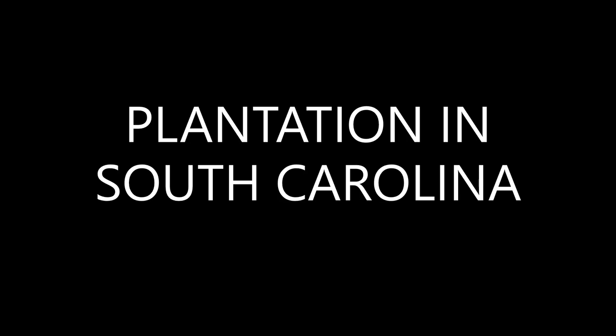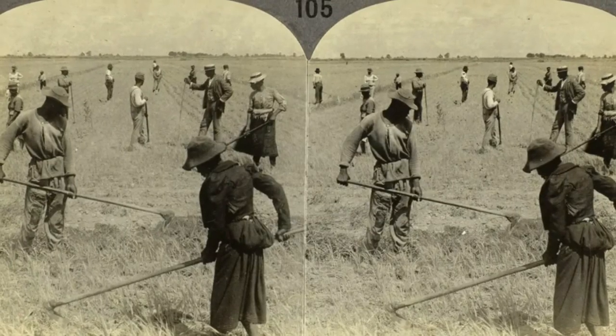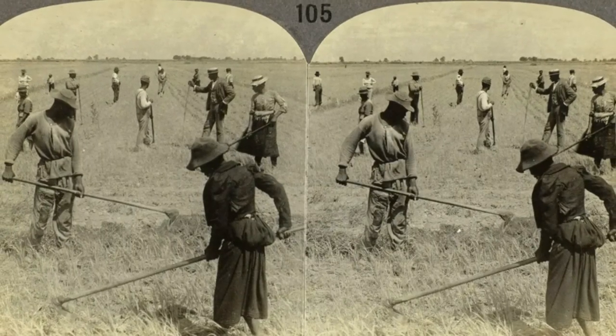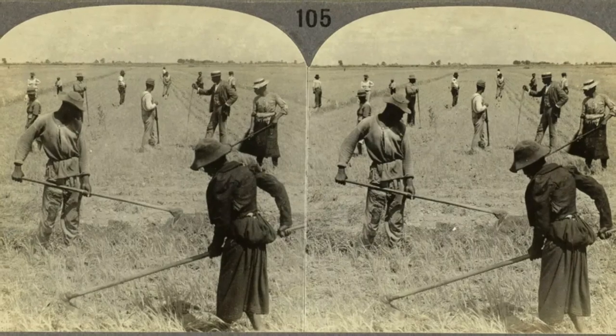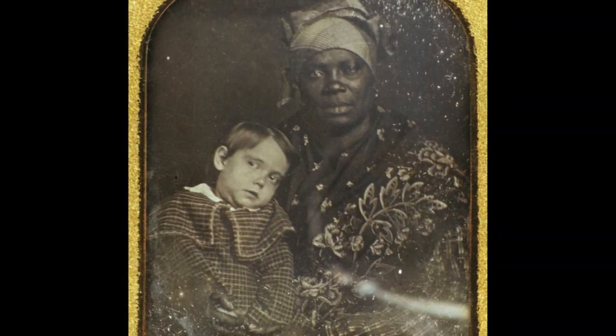Plantation in South Carolina. These are slaves hoeing rice. Nursemaid. This is an African American woman holding Oscar Maynard.